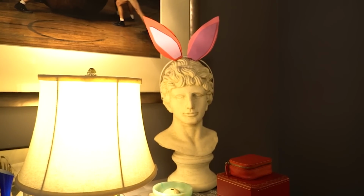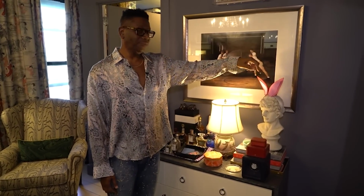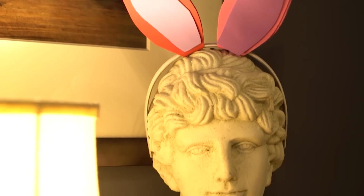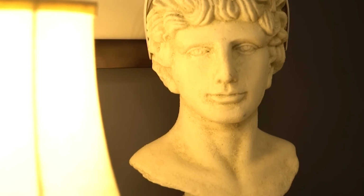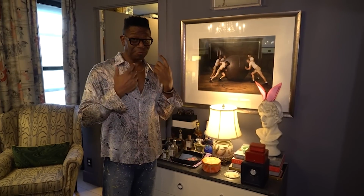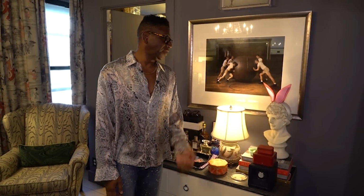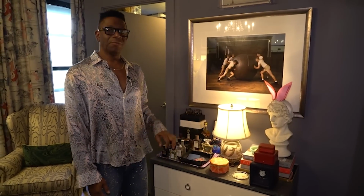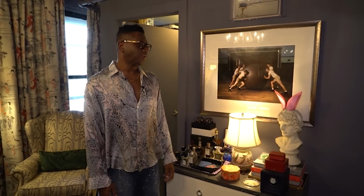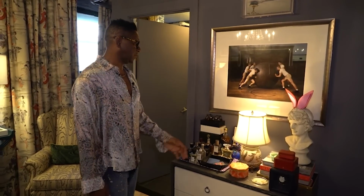It's just for savoring. This bust is from my store too. Another thing that we sold most of, but not all. These little bunny ears are from a Kips Bay party. It was a tribute to Bunny Williams. And so I saved them because we all wore bunny ears. It was really cute. There's a fun picture of me and Pamela Giacarino wearing bunny ears. I like to have memories of things that happened that made me feel good. And every time I wake up and I see these, it reminds me of that night. We had so much fun. It's just a lot of stuff.